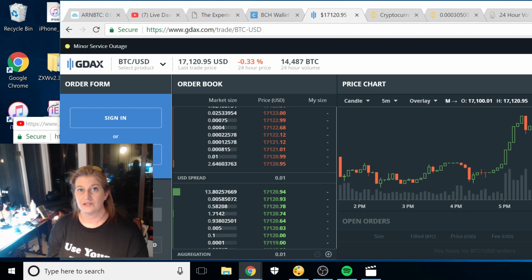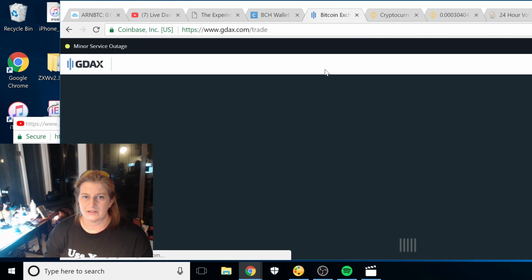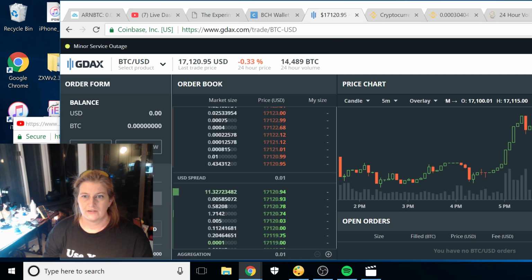GDAX can exchange US dollars to Bitcoin, Ethereum, Bitcoin Cash and Litecoin as of right now. So it's pretty easy. I think I can just sign in here and it'll automatically sign in. All right, so it's pretty easy to then transfer your Coinbase Bitcoin to GDAX. So let's see how you would do that.